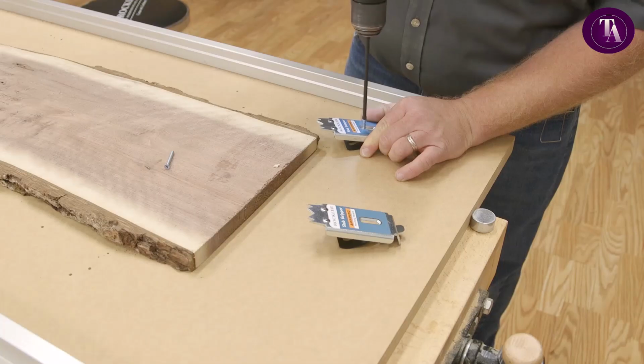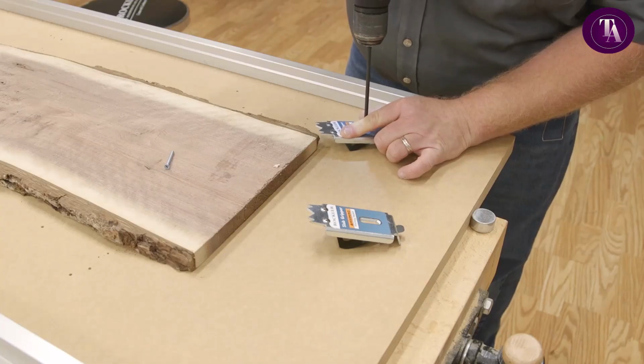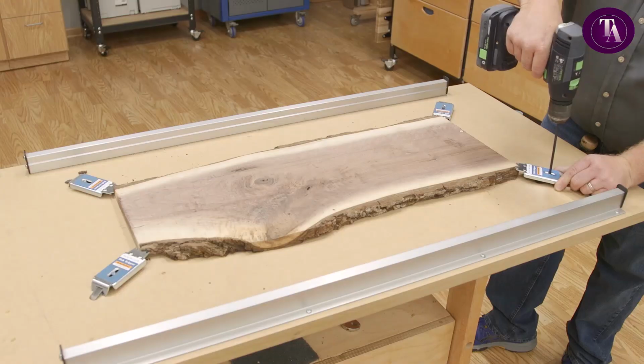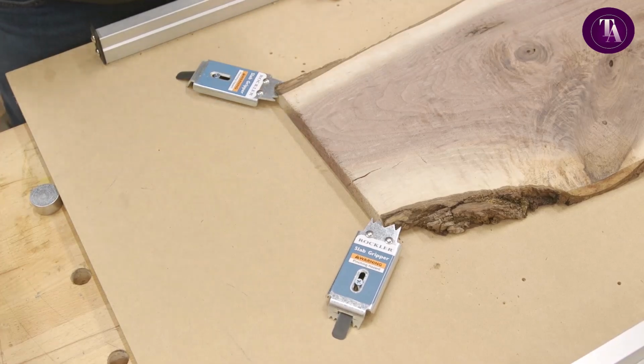An internal spring eases setup on thick slabs, while a 90-degree notch accommodates square corners. Made from rugged galvanized steel, they fit materials down to 3/4 inch thick and allow full router or CNC access without obstruction.